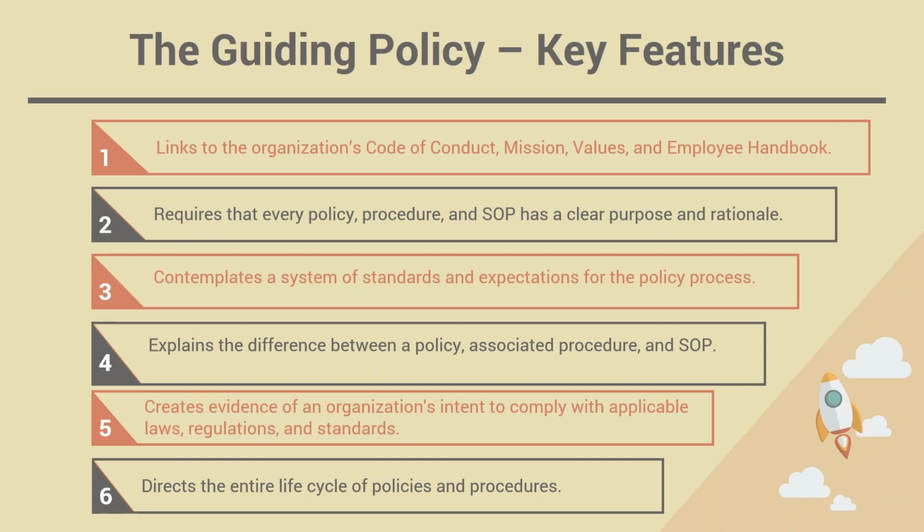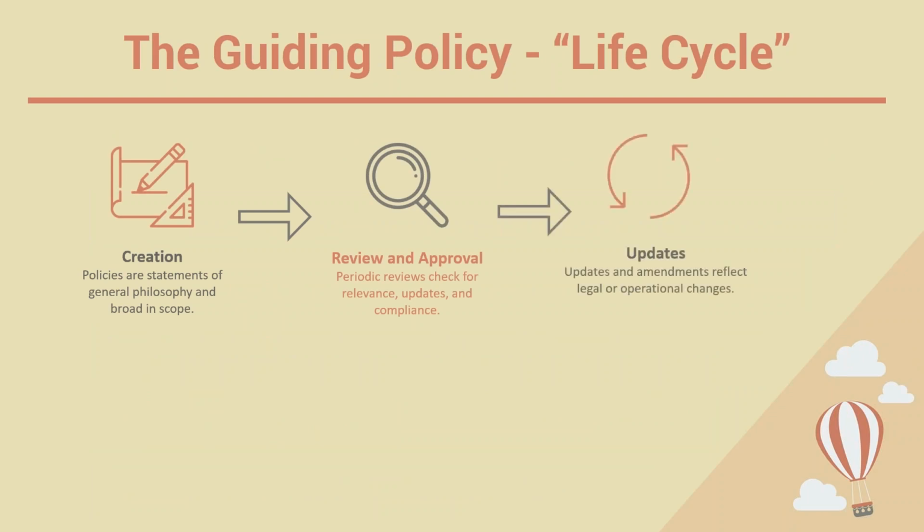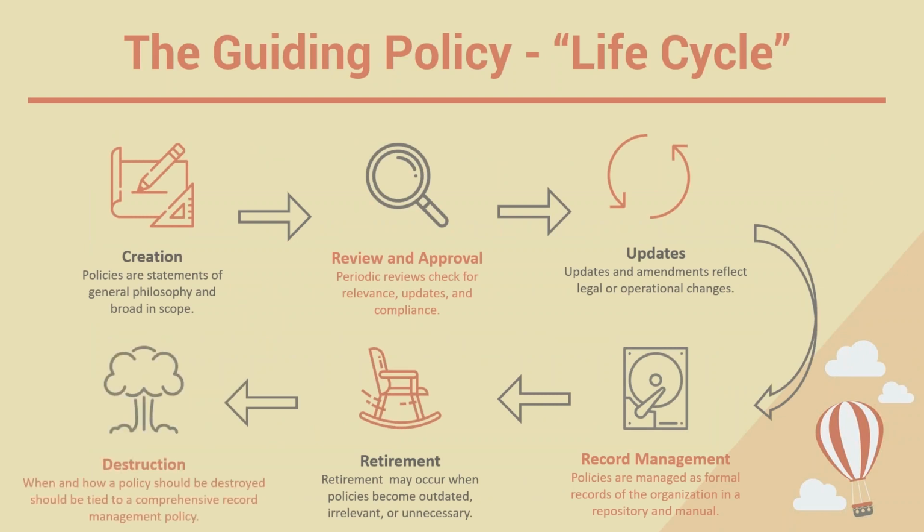Looking at it briefly, just graphically here in the next slide, you can see that with creation of a policy as a statement of general philosophy and rather broad in scope, you will need to think about who's going to approve and review the policy before it becomes mainstream in your organization. And that step is usually followed by implementation. As the policy remains in place for the period before the next review, you'll want to look at it if there's a change that requires an update, because they should be updated to reflect legal or operational changes whenever they happen.